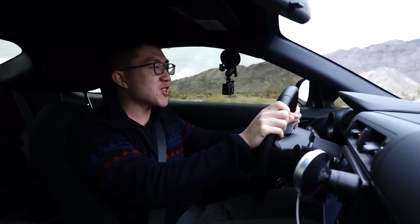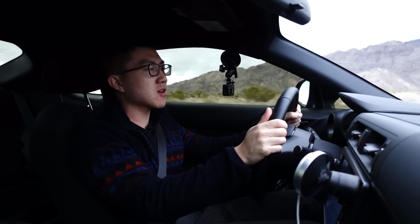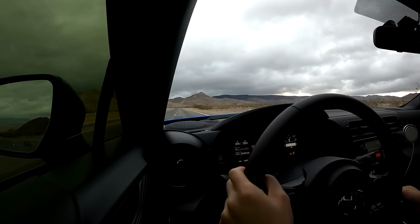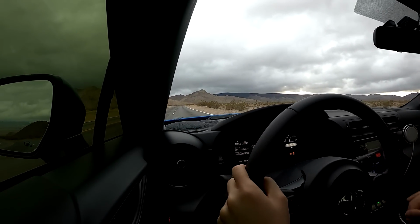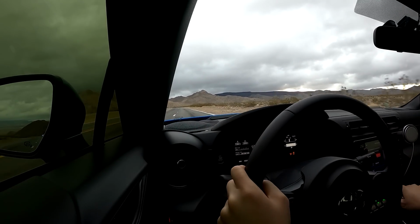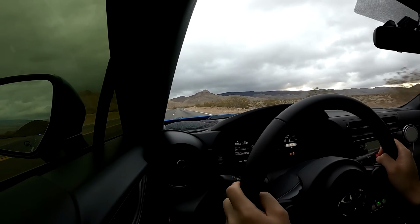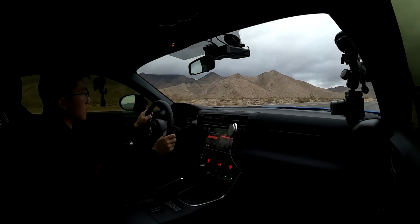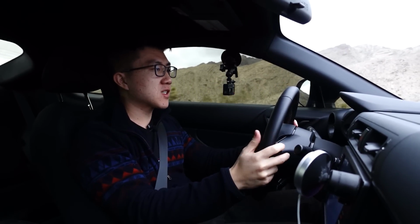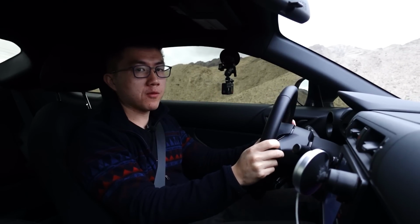This engine has a decent amount of pep to it. It's not a fast car, but I wouldn't say it's a painfully slow car by any means. And it also serves as such an amazing platform for a track car.